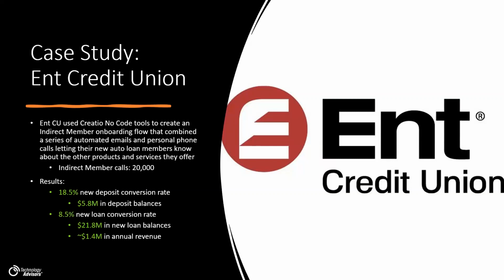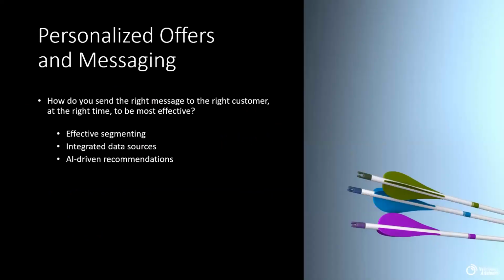Moving on to our second area of focus here. We want to be thinking about personalized offers and messaging. And the key question here is, how do you send the right message to the right person at the right time to be the most effective?